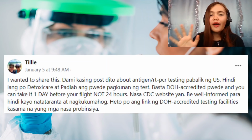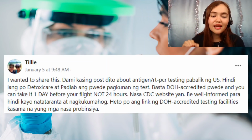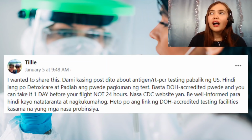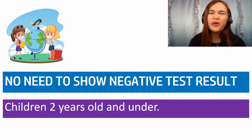But guys, anywhere, as long as it is a DOH accredited testing laboratory, you can get tested there. Okay? You can take it one day before your flight or on the day of your flight, as long as you get the result. I would suggest one day before your flight. No, it gives you reassurance na I have what is needed already.